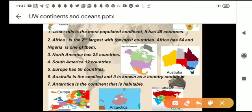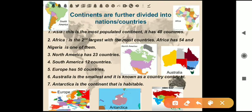Okay, so Asia is the smallest. Sorry, Australia is the smallest. Asia is the most populated continent. Wow, yes. It has 48 countries in all. When I say the most populated continent, that means it has the highest number of people compared to all the other continents, okay? So this is Asia down here. It has countries like India, it has countries like China. There's so many people in Asia. That is the most populated continent in the world, and it has 48 countries in all.